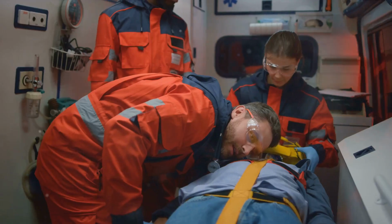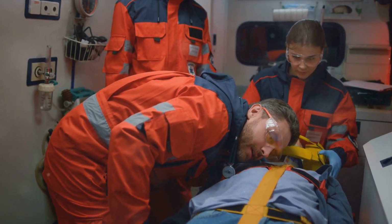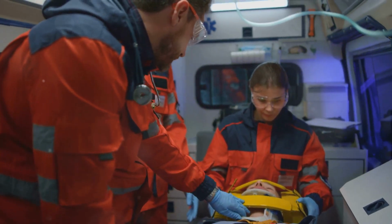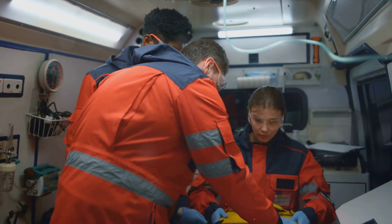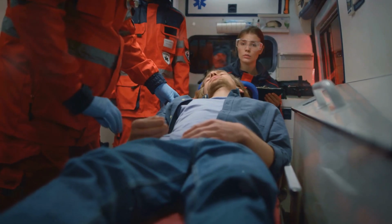Finally, let's talk about shock, a critical condition often accompanying severe injury or trauma. Signs of shock include paleness, cold and sweaty skin, rapid heartbeat, and shallow breathing. If you suspect shock, try to improve blood flow. Lay the person down with feet elevated unless this causes pain or further injury.